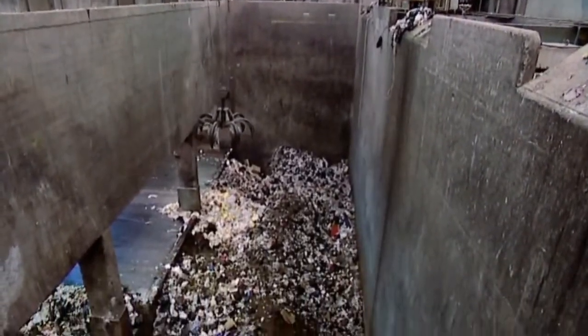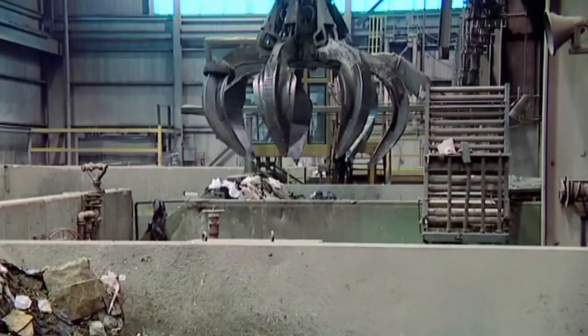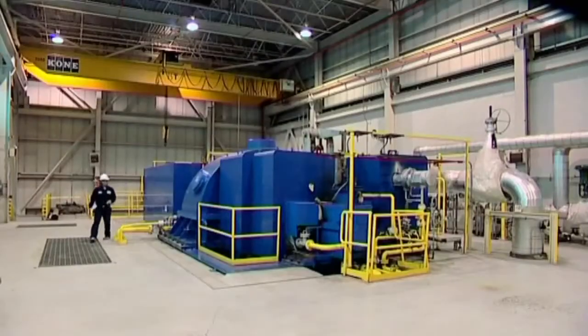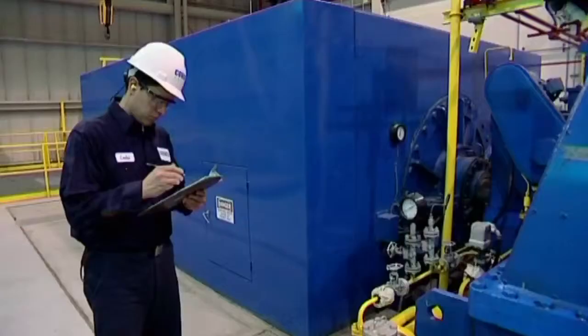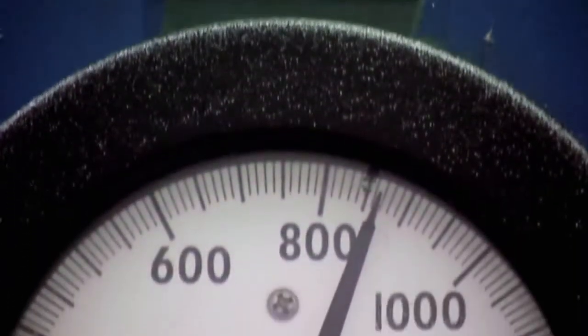Covanta's energy from waste process takes municipal solid waste and transfers it into combustion chambers, where it is burned at high temperatures and reduced to 10% of its original volume. Water in steel tubes that form the walls of the combustion chambers is heated by the combustion process until it turns to steam. And the steam powers the turbine that generates the electricity.